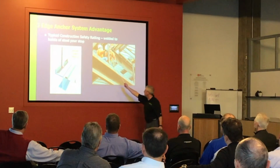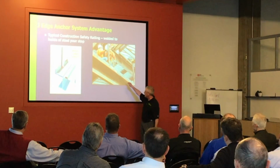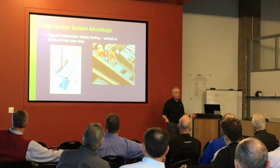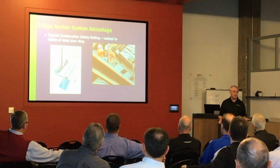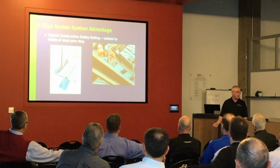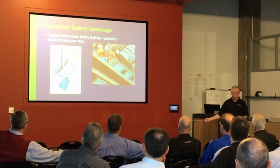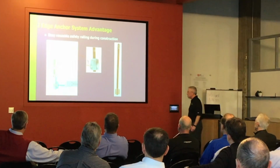And so we can see that in this picture up here. We see the bent plate steel pour stop, and that is welded to the inside of that bent plate pour stop. So what happens whenever they get done with construction? What happens when the concrete's in there? What do they do with it? They cut it off and leave it there. So part of that's actually in the concrete. It creates a point for that curing concrete to actually crack. That's left in place. All that safety railing goes to waste. It goes to scrap.